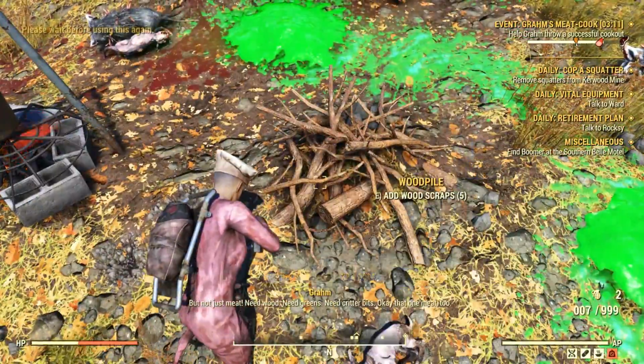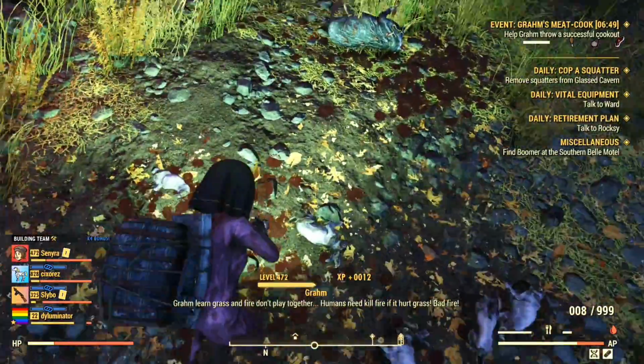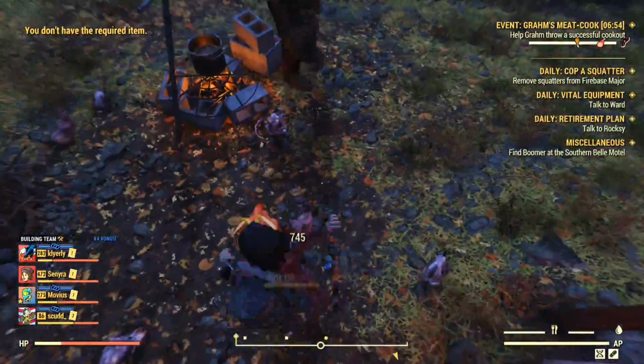Avoid using ranged guns because some bodies will fly away and then looting becomes a difficult task. You don't want to miss critter chunks just after killing them, just saying.